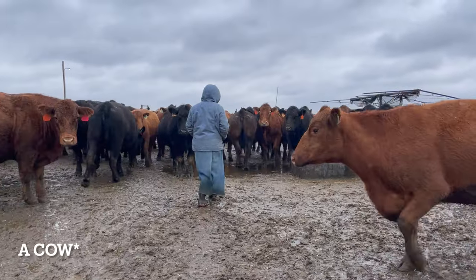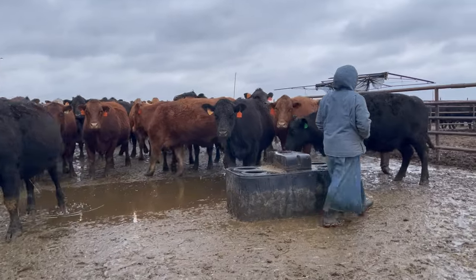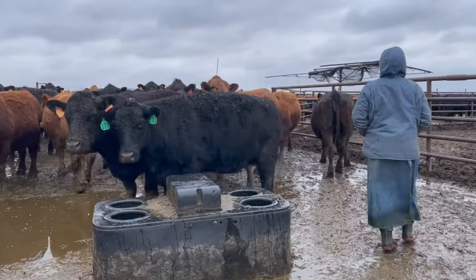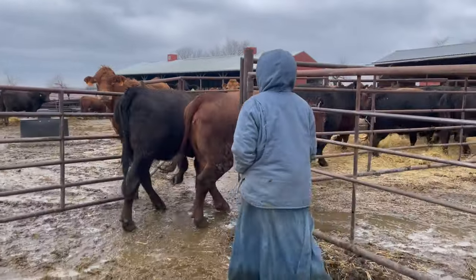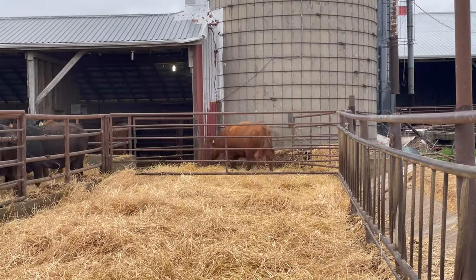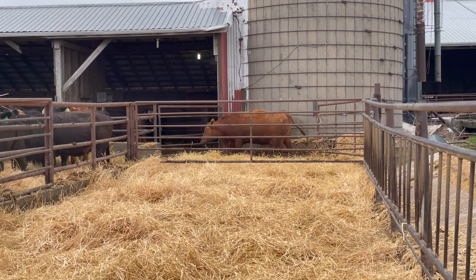Working on Kevin out here while they were bedding or scraping and bedding, so we gotta go find her before she has her baby out here in the slop. She's locked up, so now she can have her baby in the straw. Be nice and cozy.